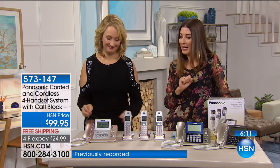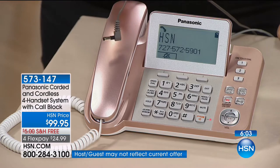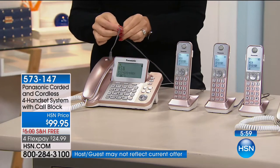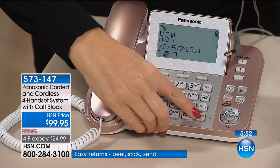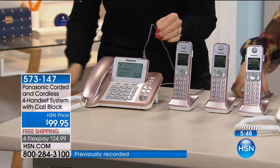Think about it. How many times have you raced to the phone and the phone was in another room? How many times have you raced to pick up the phone only to realize, I did not want to answer that call, and now I'm stuck talking to my Uncle Joe or my Aunt Martha, and maybe it's just not the right time. You can see who's calling. You can hear who's calling. And then listen to this. This has battery backup. So if you have your landline at home and the power goes out, you can still place and receive phone calls.